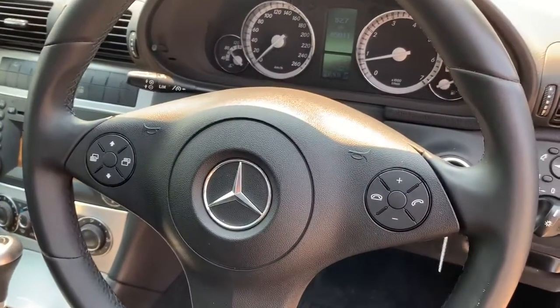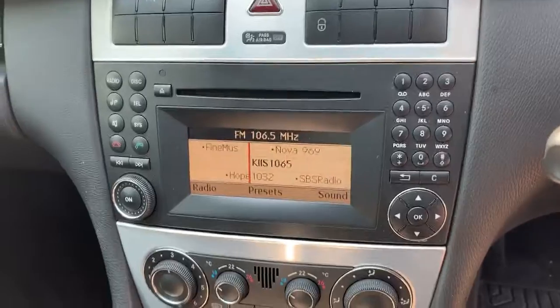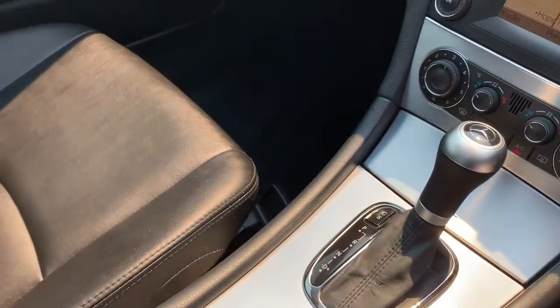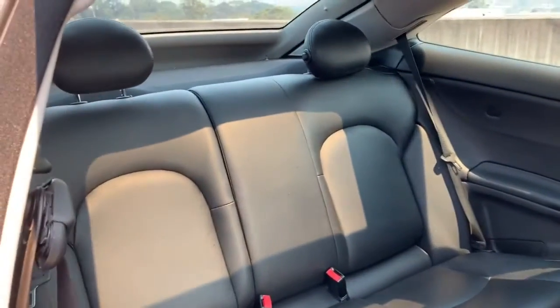Got the driver passenger airbag, there's your Bluetooth connectivity for your telephone. There's your radio, CD, dual zone climate air conditioning, automatic transmission, and yeah, like I said, seats are in very good condition. The back seat is pretty much like it's never been sat in.